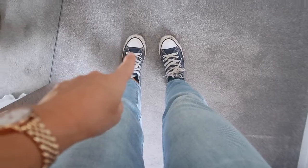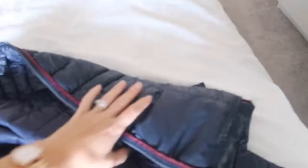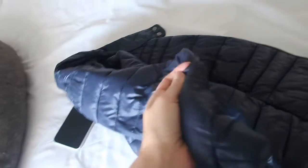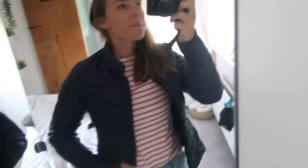And then I've got my blue Converse on, same watch, pretty much same jewellery. And I'm just going to throw on my jacket, which is by the brand Vera Moda. This is bought on ASOS. I'll leave it linked. It's a really nice lightweight, great school run jacket, I think, especially when you don't know what the weather's going to be like, but it's dry. So yeah, that is pretty much my outfit of the day.